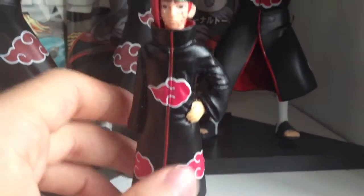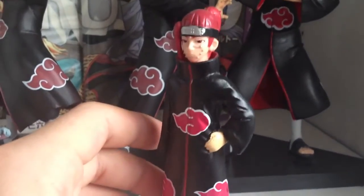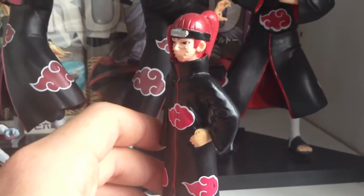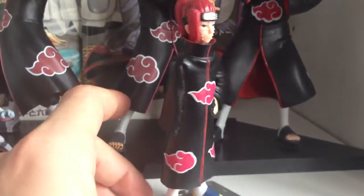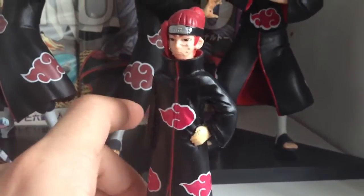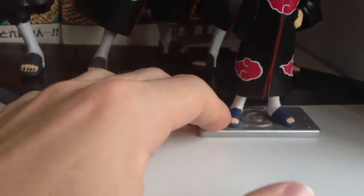And this here is Pain. I didn't get this in Japan, so it's probably fake. But this is obviously one of the different versions of Pain. In fact, I'm pretty sure this is the one that Jiraiya killed and brought back to Konoha. Well, he didn't physically bring it back, obviously, but yeah. This was how they sort of unraveled the mystery of Pain. So I like this stand too. I'm not aware of any other of the Pain figures that were released.